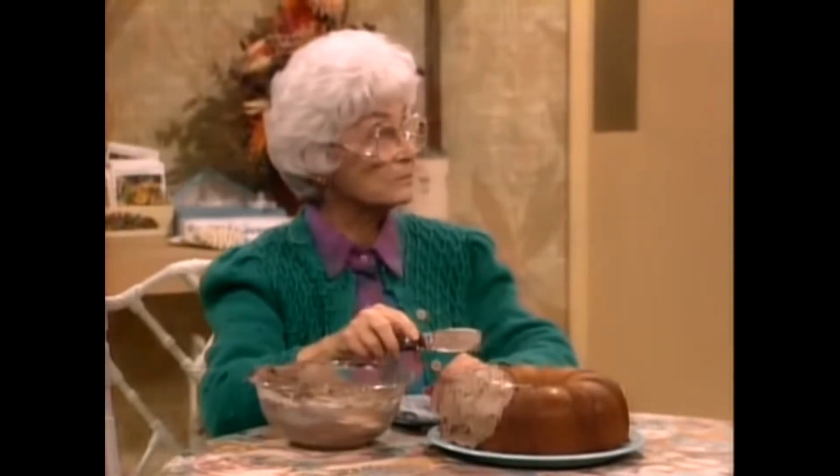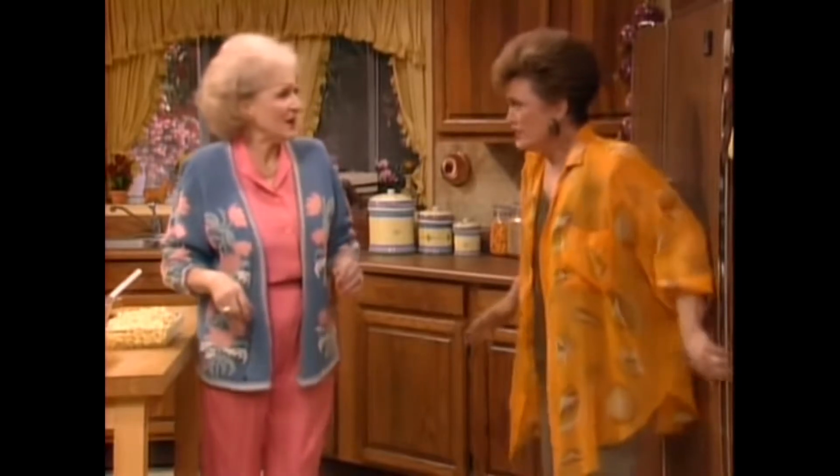And Rue McClanahan is insistent that she would make it look like she was about to take a bite, and then as the camera panned away from her to go to another shot in the scene, she took the fork and she would swat the food off the fork onto a paper plate out of sight from the shot.